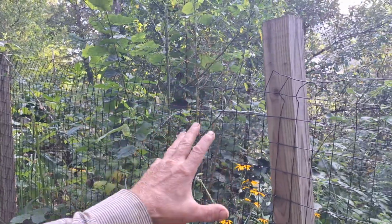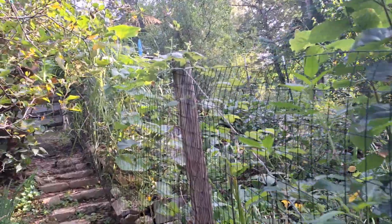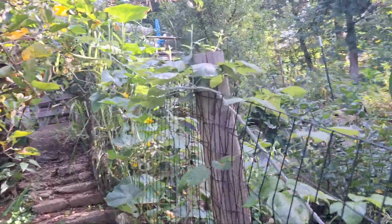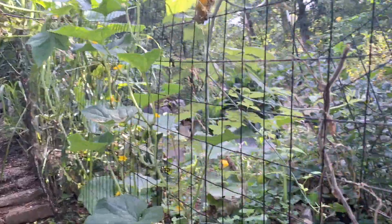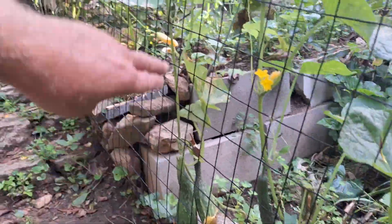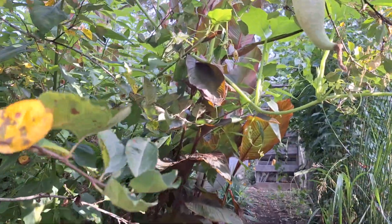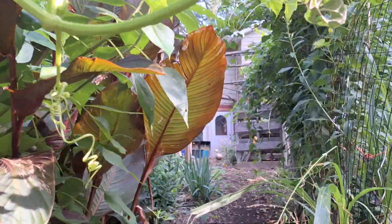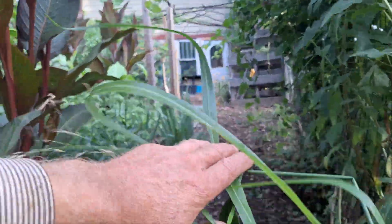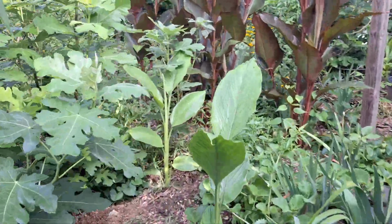Over here is the annual garden. Lots of perennials in that as well. See squash climbing up through, cucumbers climbing up through, coming overhead, climbing the tree. So we walk through a tunnel here, more sorghum. Hi, Blue. The chickens are up here.